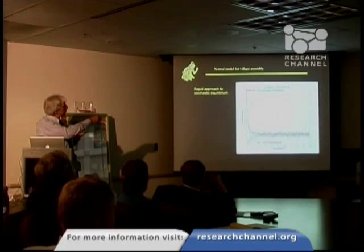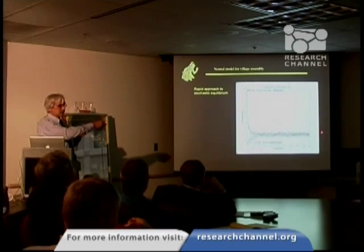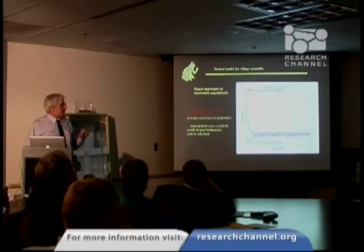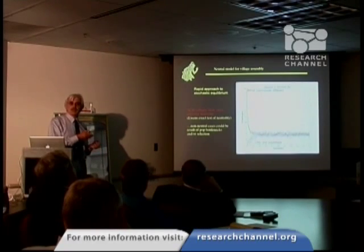What we get is a very rapid approach to this stochastic equilibrium over many simulations. Whether you start with one haplotype and breed up more, or start with lots of them and allow them to decline, either way, that's the picture, and that's what we see in 50 out of 50 villages. So there's one for the neutral theory. We then did the Ewens exact test, and 39 of the 50 villages show strict selective neutrality. They are genetically neutral. Any selection effects turn out to be hard to find.